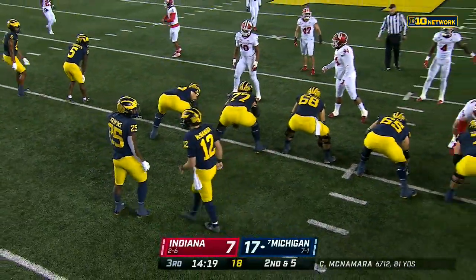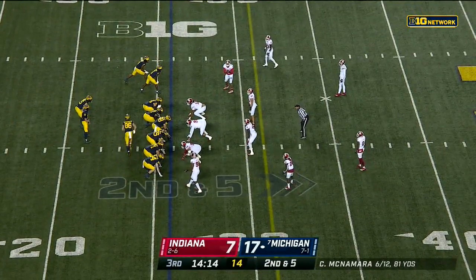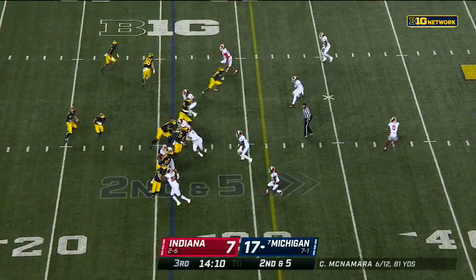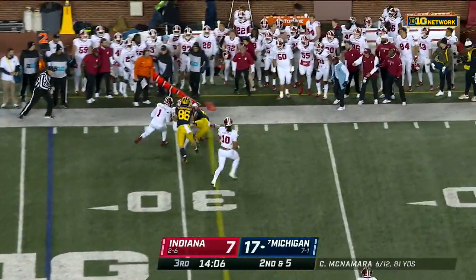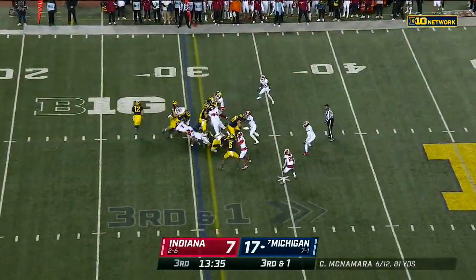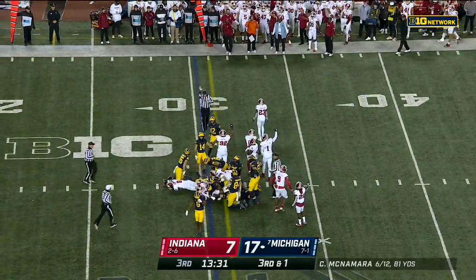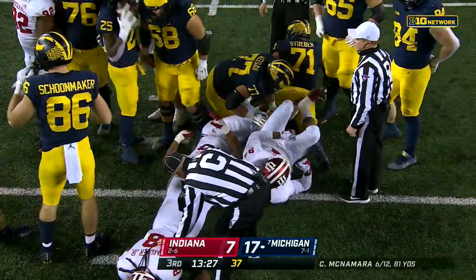Leaned on Haskins. The other side of that is Cade McNamara, not very good in that first half. 6 for 12, just 81 yards. Granted, didn't really have to be with as much of an emphasis as they had on the run game. Here's a bubble screen. Cornelius Johnson gets a block from Schoonmaker and gets close to a first down. Haskins straight ahead, got hit before he got back to the line, and he's spotted short. On third down and less than 1, the hole gets plugged.